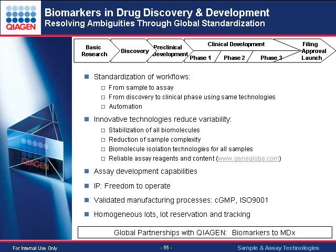develop companion diagnostic products through our diagnostic branch. We can offer, and I think QIAGEN is one of the unique companies positioned in the market, freedom to operate for all these different procedures. Our products are manufactured under validated processes which are GMP compliant and ISO compliant. And what may be of particular importance in biomarker programs when scaling up biomarker programs is to provide homogeneous lots accordingly certified according to the needs of our partners. We can do also lot reservation and lot tracking, so everything which is required in a highly standard operation procedures driven development and biomarker program.